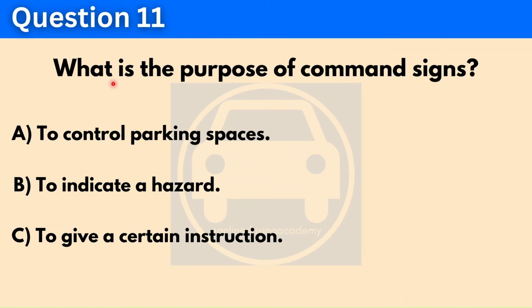Question 11. What is the purpose of command signs? Is it option A, to control parking spaces? Is it option B, to indicate a hazard? Or is it option C, to give a certain instruction? Now think about the word command. What does it mean when you command someone to do something? You're giving them an instruction. Therefore, the correct answer will be option C.